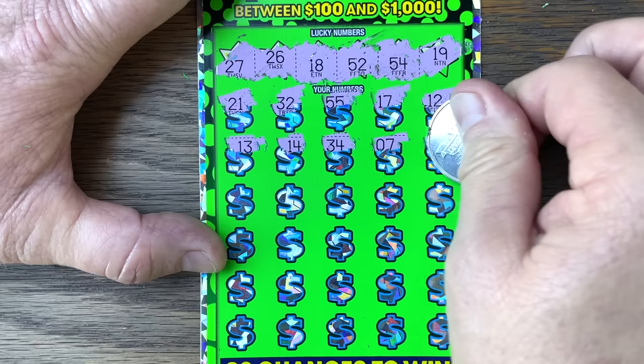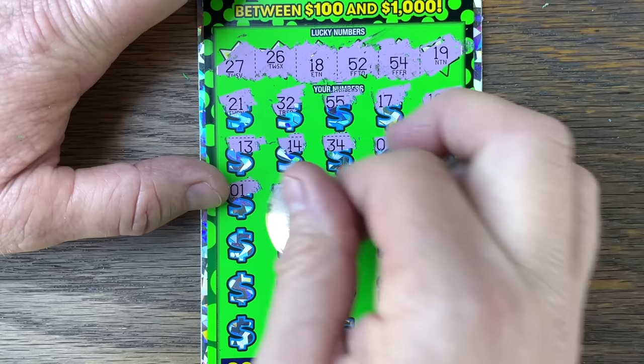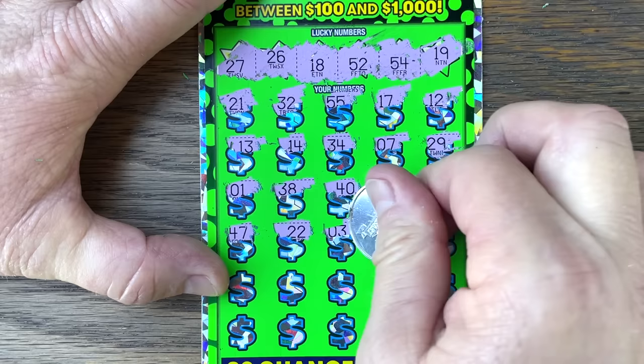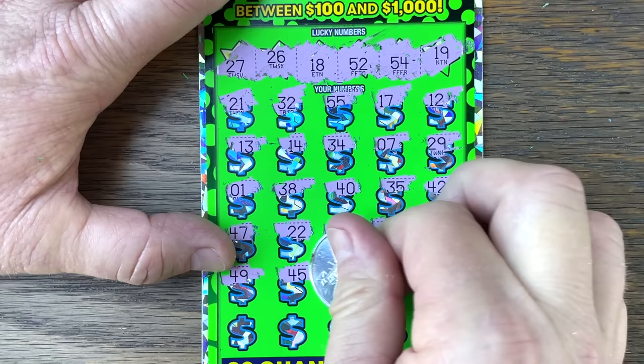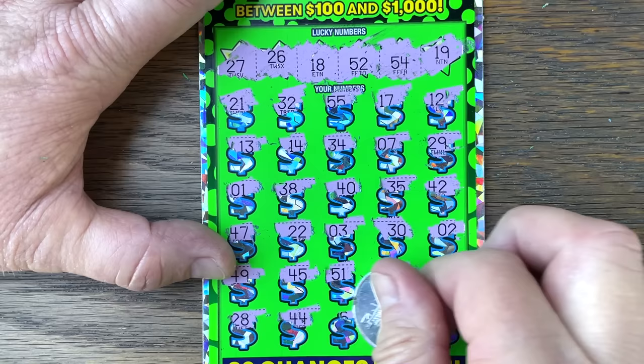Cash blew out. Show us the really big money. Sometimes you just kind of stumble on that really sweet part of the pack too, and that's always fun. 28, 44, 46, 33, last spot, and 50.